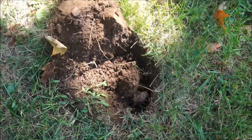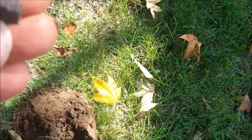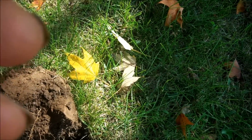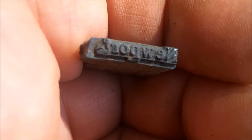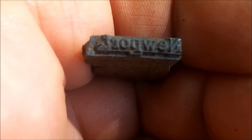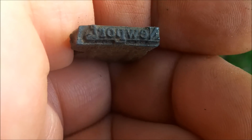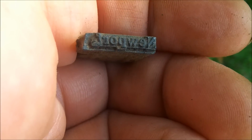Well, I'll tell you what, I love this next find. It was a 13, and at first it just looked like some scrap, but then I thought, no, I think it's a typeset. And it is. Let me see, to where you can make it out. But it says Newport. And it's an old newspaper typeset. But the reason I love it so much is because that's the town I'm hunting in. That is so awesome to find one that says Newport. So, pretty darn neat piece there. And very happy to have that.